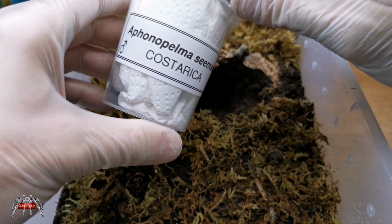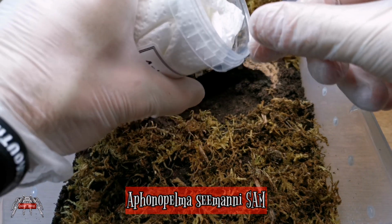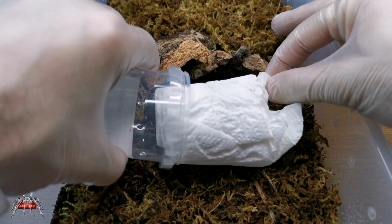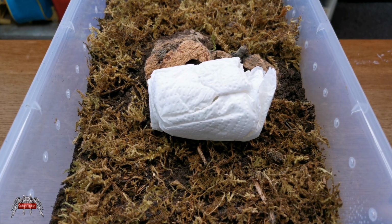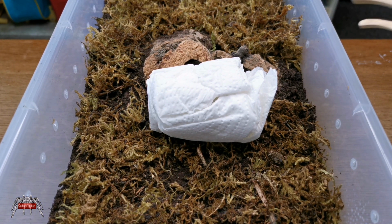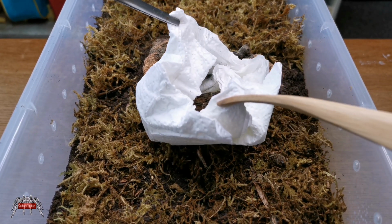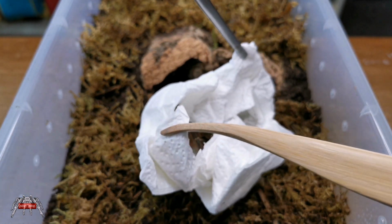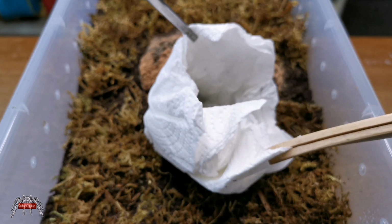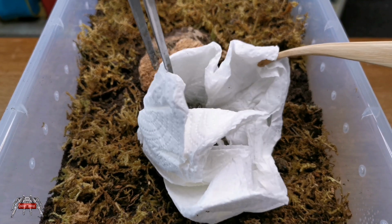This is the Aphonopelma seemanni male, the striped-knee tarantula. This is a sub-adult, he hasn't matured yet. You'll notice I've got gloves on here because my very first tarantula, funnily enough, was an Aphonopelma seemanni, and all it did was flick hairs. So I got myself prepared with the gloves. In this instance I probably didn't need them. He was quite well behaved, as you'll see.